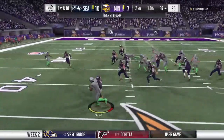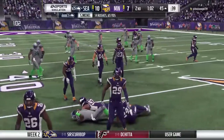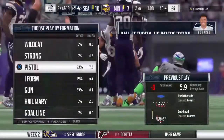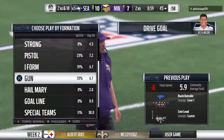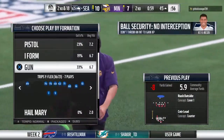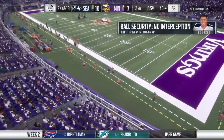A handoff as they run the counter play. And he'll lose yardage on the play back at the 45-yard line. It's a loss of 8 there on the 1st down play. Another timeout called by the Vikings now. So that means they're down to 1 remaining here as we head toward halftime.